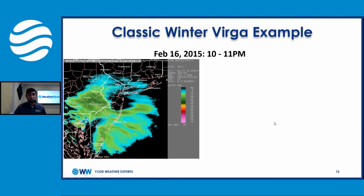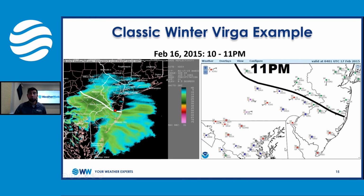But if we actually stop this and freeze it, and we look to the right, one way to verify what's actually happening with radar is looking at airport observations. I'm going to talk more about this later. How can you get ground truth to make sure what you see on the radar is actually what's happening? One way to do that is by looking at airport data. They actually tell you if it's snowing or raining or whatever.